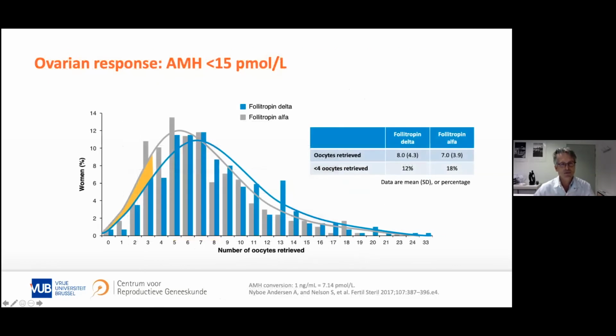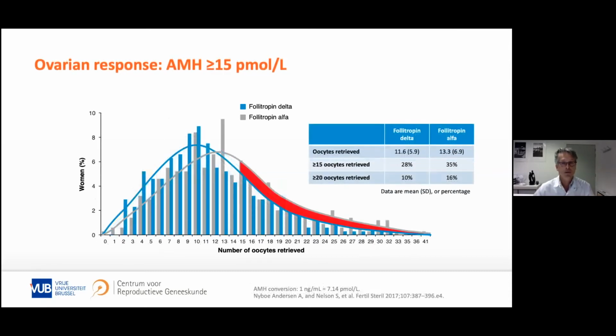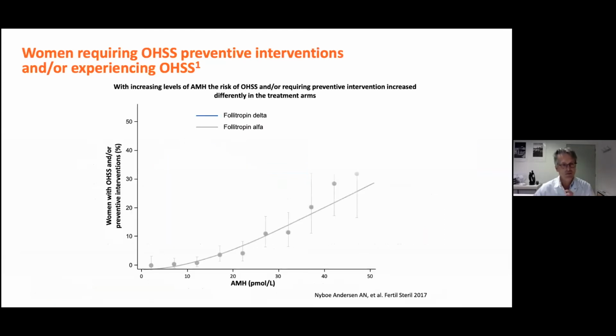So we could observe a better result in terms of obtaining the targeted ovarian response of between 8 and 14 oocytes, and also fewer women had low response after Follitropin delta. Only 12% of women compared to 18% in the Follitropin alpha group. And also fewer women had excessive response after Follitropin delta compared to Follitropin alpha. So based on this study, we could conclude that this algorithm was really effective in trying to have targeted ovarian response.